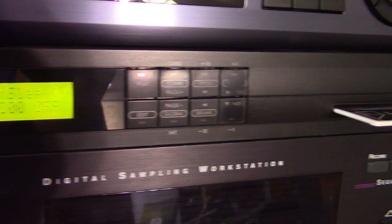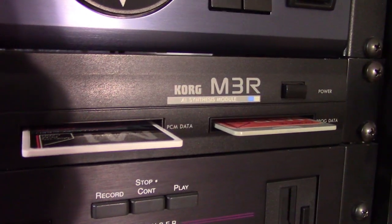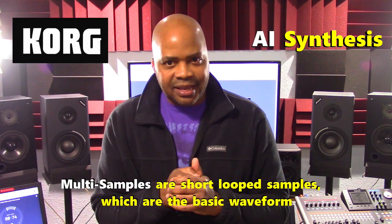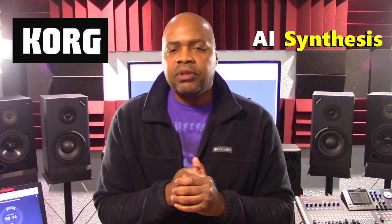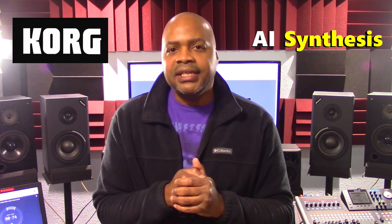The M3R uses all the same AI synthesis data as the M1, however, the patch structure is different. Korg AI synthesis uses multi-samples, which are short loop samples as the basic waveform. They're also treated with filters, modulation, an amplifier, and more to get the completed sound.